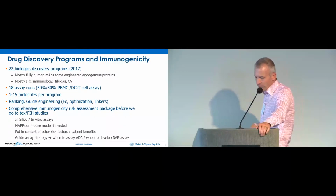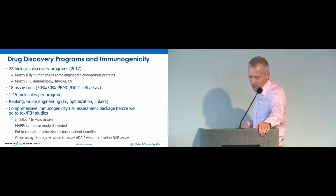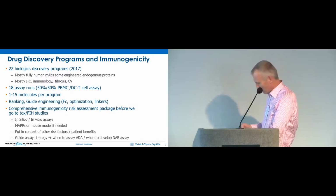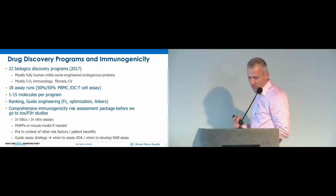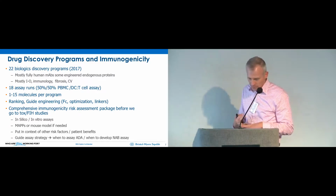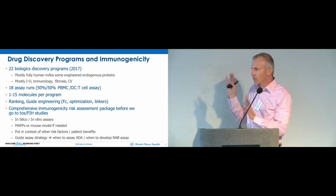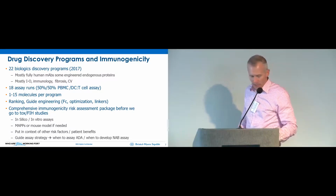All right, so the BMS drug discovery pipeline, so to say. I went back and looked a little bit, so this is a rough estimate of what we do program-wise. In 2017, we had about 22 biologic discovery programs. As mentioned, the vast majority of those programs are fully human antibodies. We have some engineered endogenous proteins. Obviously, those are, from an immunogenicity perspective, a little bit more challenging.